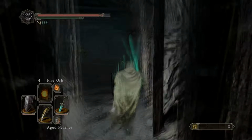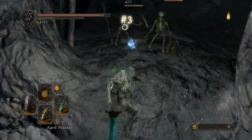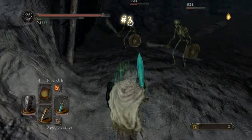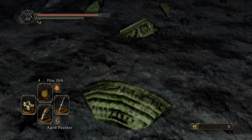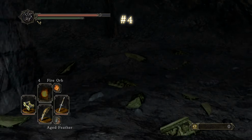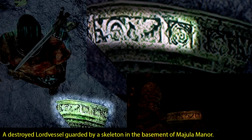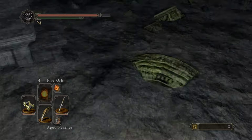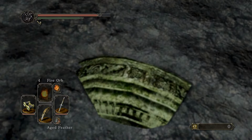Moving on, using a bonfire aesthetic in Majula adds an extra skeleton to the basement every time, which at New Game Plus 10 can get pretty ridiculous. Further within the basement are the fragments of the Lord Vessel, which can lead to all kinds of speculation. Here's a picture that was floating around a while ago showing the two pieces. It's clear that this is the same thing, but what is the significance of this? Feel free to debate in the comments, I'll probably just end up talking about it in another video.